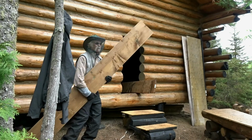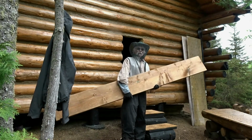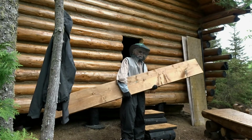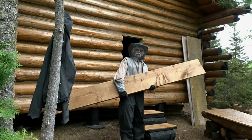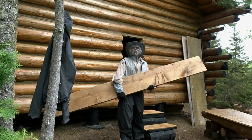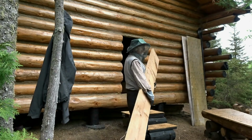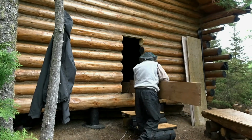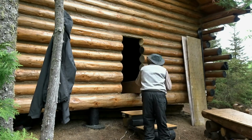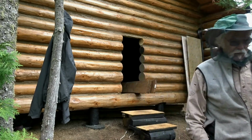I lucked out. I got everything out before the rain. It's supposed to rain for 4 days. So my mission today was to open up, bring out supplies, and get these things inside where they're bone dry, where I can work, hopefully away from the black flies, which are just starting to come out, and they're everywhere. It's a little cold right now for them, but 10 more degrees and they'll be all over the place.